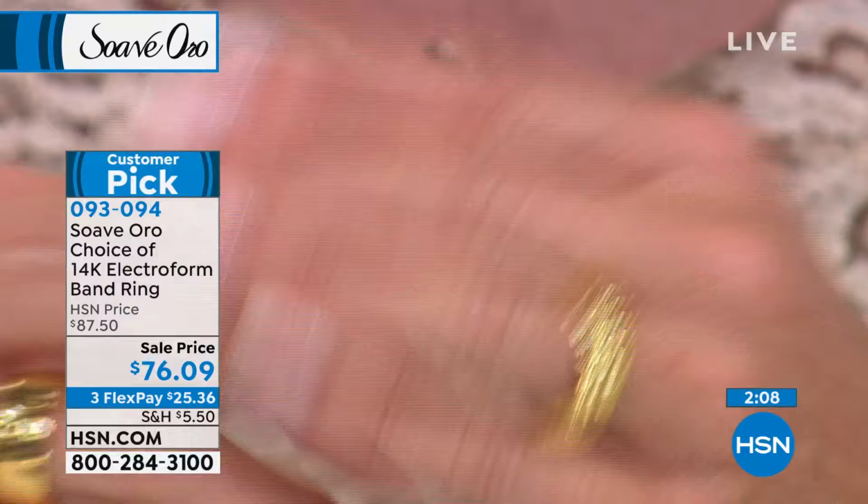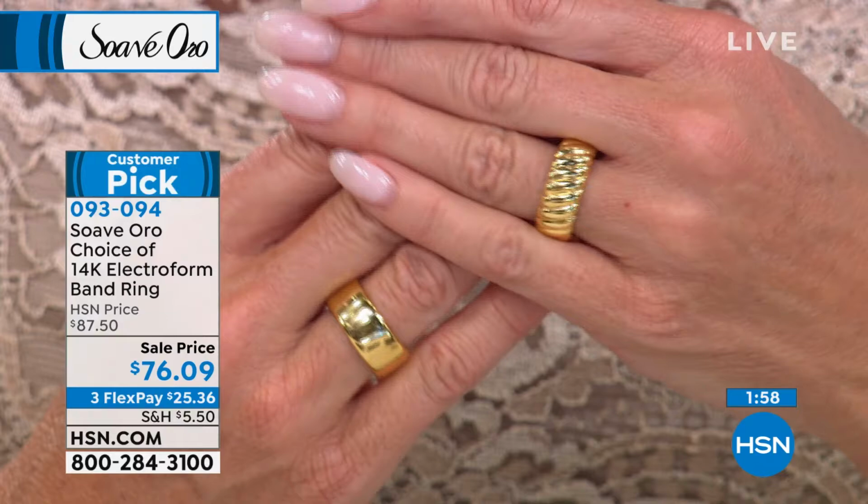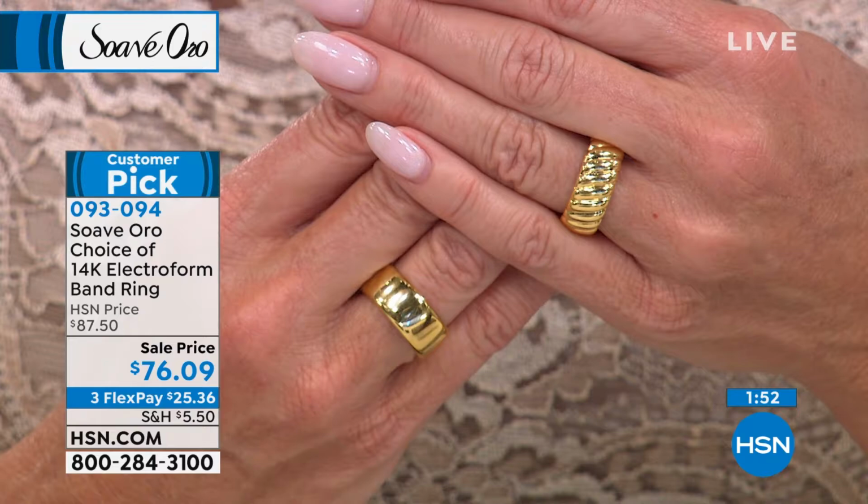And gold being around for over 6,000 years, the oldest precious metal known to man, you'll have it, you'll love it. The Italian craftsmanship, the beautiful patented technology, the advanced technology of the electroform, and jewelry that you will love and cherish for a lifetime, which I also love. And that's why we love our Suave Oro, our own exclusive line here.